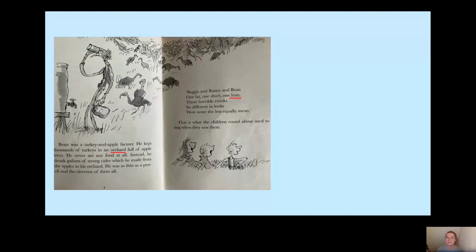Okay, did you spot the rhyming words? Well done if you did. Well, the rhyming words are bean and lean. Can you hear how those rhyme? Bean and lean. And then there's crooks and looks. Can you hear how they rhyme as well? Crooks and looks. Brilliant. So this is the poem that the children used to sing.